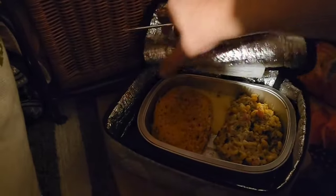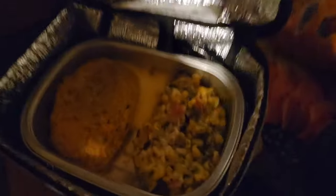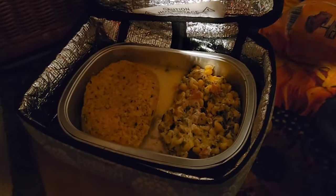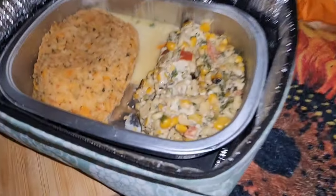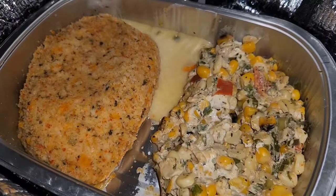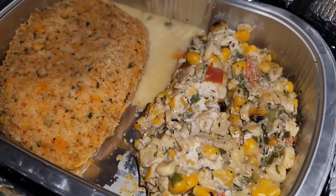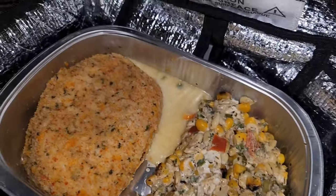Oh my god, if you could smell how good this smelled right now. I know you can't really see it. Hold on, let me put the flash on. There you go. Oh my gosh, the cheese is oozing out. All right, let's see what the temp is inside here.